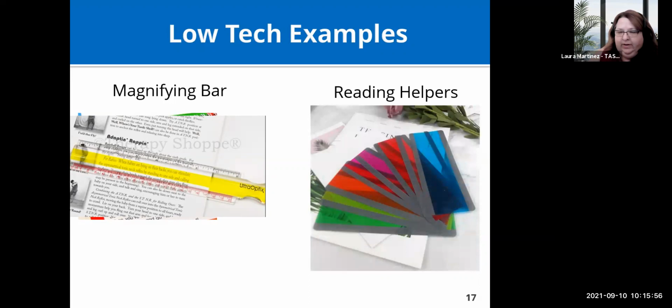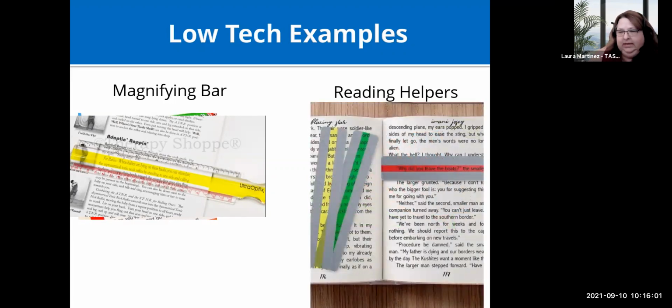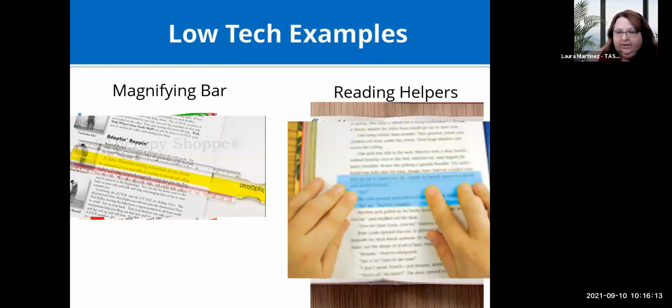Here's some more different reading helpers. Here's kind of what the See It Right ones look like. And you can order them in a multi-pack so you can try different colors.